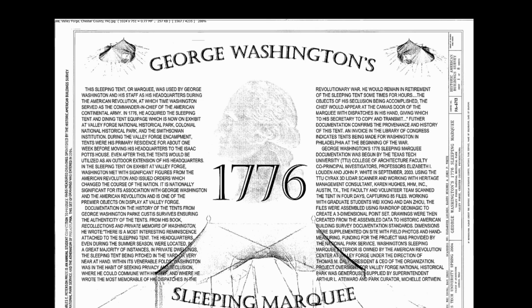I'm gonna pause here just for a second to discuss this George Washington sleeping marquee. This is allegedly, I don't even know if I have pictures of the actual recreation, is what it is. But this is the site, registered as a store. It's the tent that Washington apparently used. It's a sleeping tent. He used it at Valley Forge National Historical Park, and it was his primary residence for about one week before he moved to the Isaac Potts house.